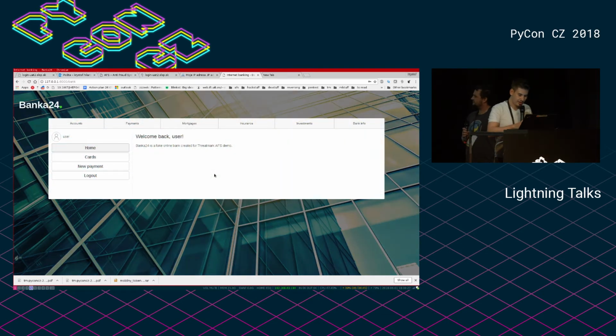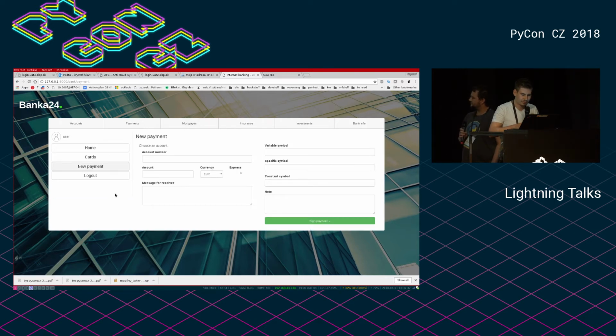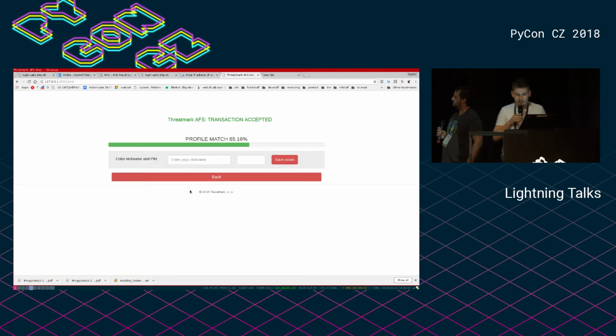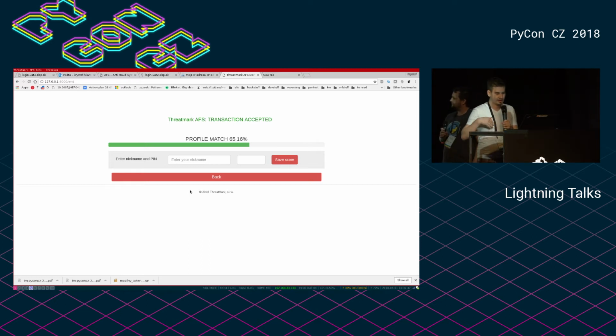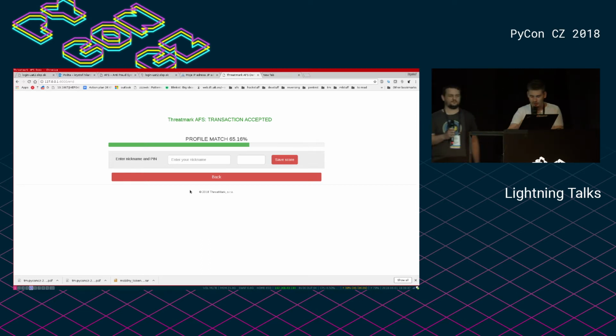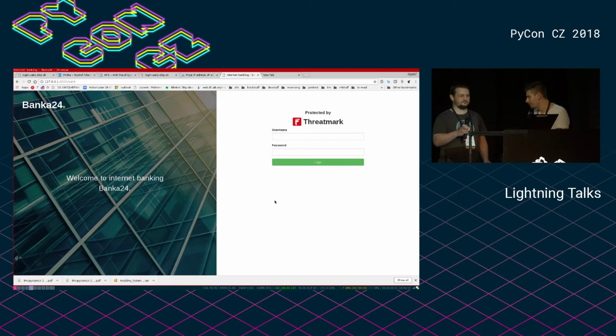I just logged in. I might click here a few times. I might create a new payment or don't create. And after I log out, it will show me some score. The score tells that my profile is 65% consistent with what I have been doing before. Now let's hack me.